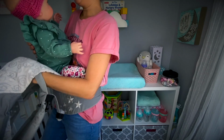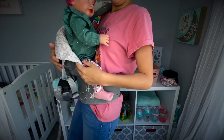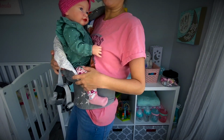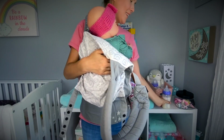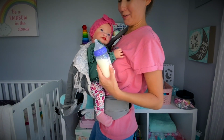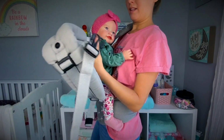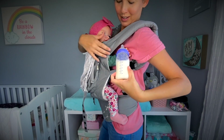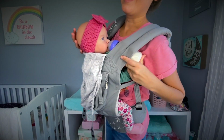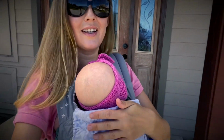Let's go and have a nice walk outside. There she is. She loves to ride in the carrier. Are you ready to go for a walk, sweetie? Yeah. Are you hungry? I've got her bottle here, so she can drink while we're walking. But first, let me go ahead and put this strap on. There we go. And here goes your bottle. There she is. Yummy. Here we go. Let's go out in the sunshine.